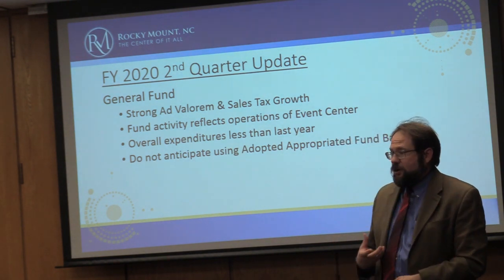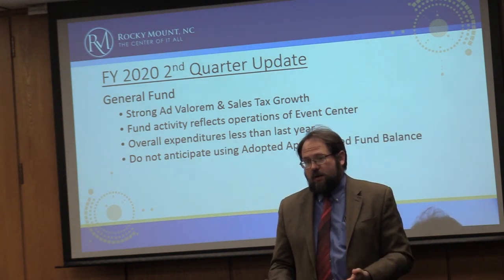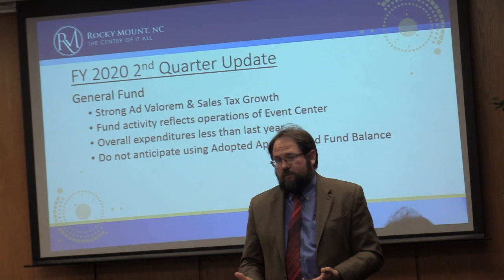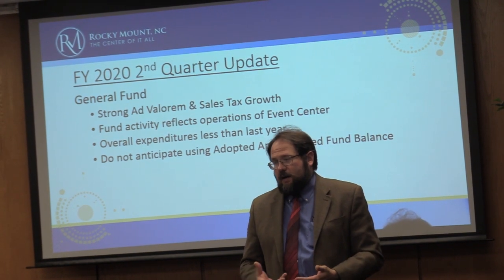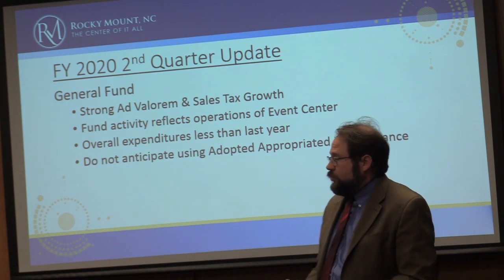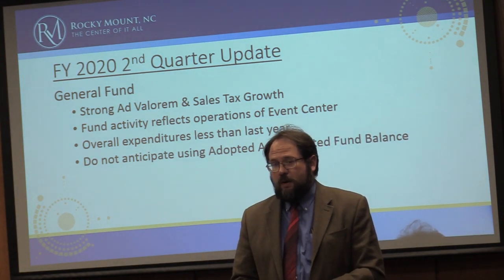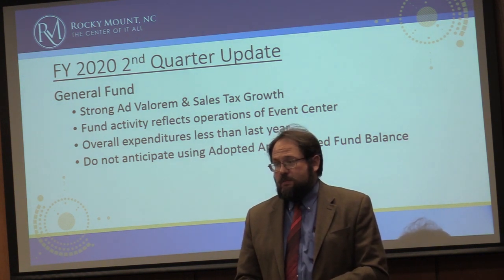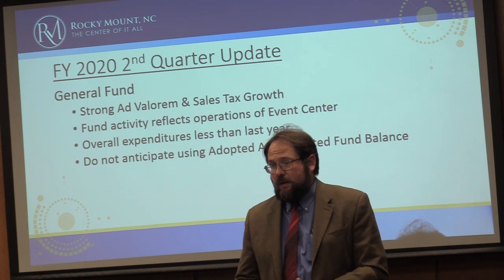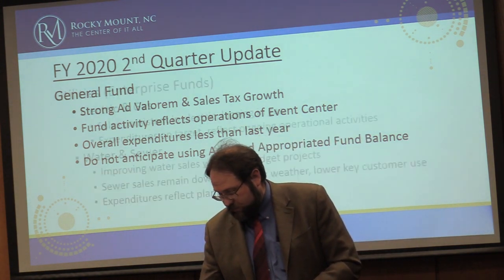Overall, our expenditures are less than they were last year at the end of January compared to January of fiscal year 2019. And that's in a couple of different areas. At this point, based on what we're seeing, we are not anticipating needing to use the $1.5 million in appropriated fund balance in order to balance this year's budget. So that money should be able to be returned to fund balance instead of being used as appropriated in the budget. We appear to be on track for that.